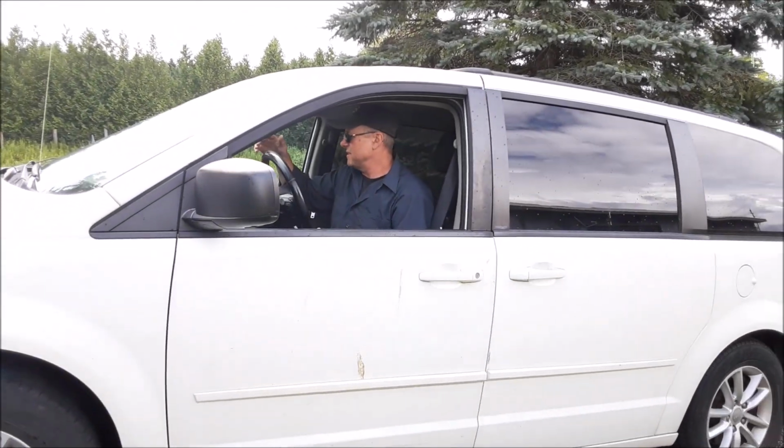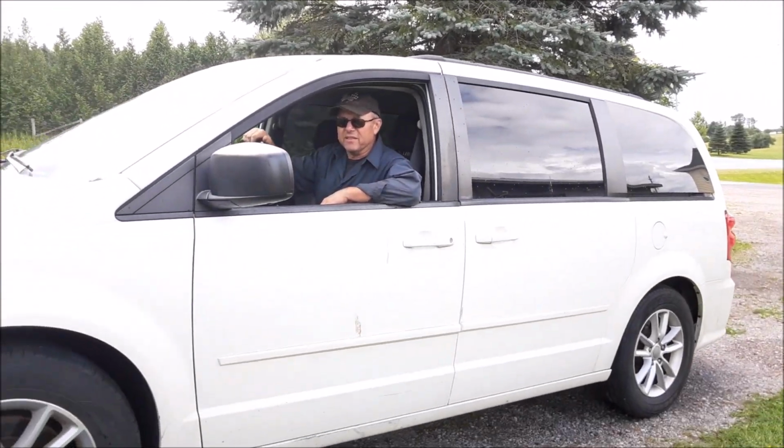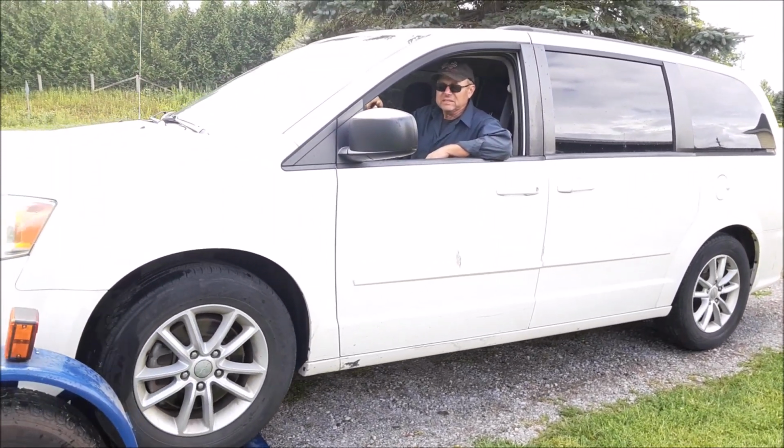Got a power seat like mine. Transmission works great in it.